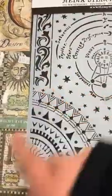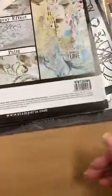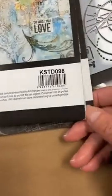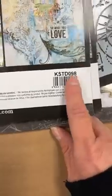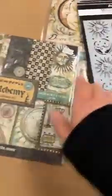So really, really, I find they make their stencils for multiple uses. Okay, so this is 08.